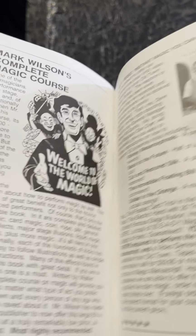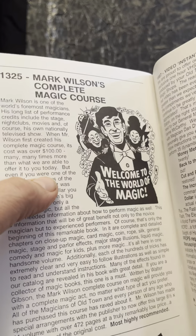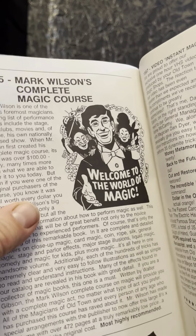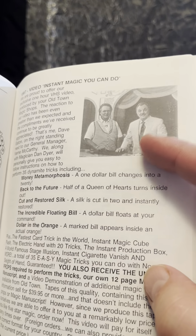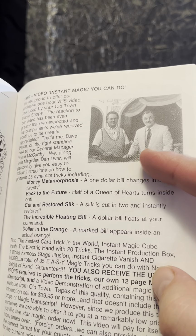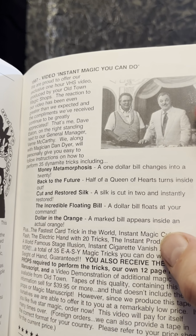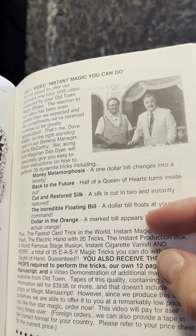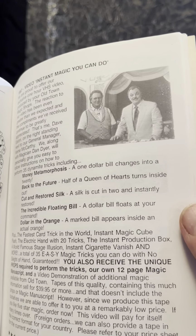Let's see. This is probably the magic book that I learned the most from right here. Mark Wilson's Complete Course of Magic. If you can find it, I recommend it. In Old Town, they did on a yearly basis for a while. They put out their own instructional magic videos. This was back in the VHS days. The floating bill was on there, the bill in the orange, which is something I do. I use a lemon in my show, but it's the same effect, really.